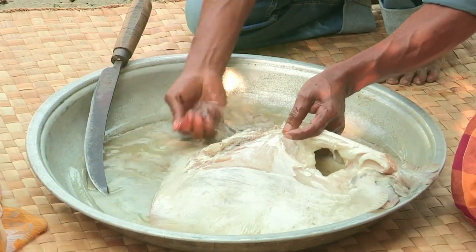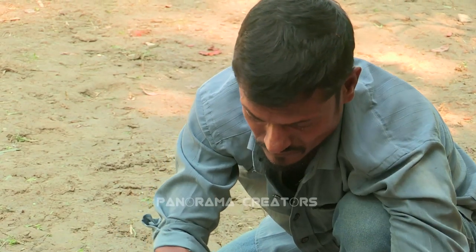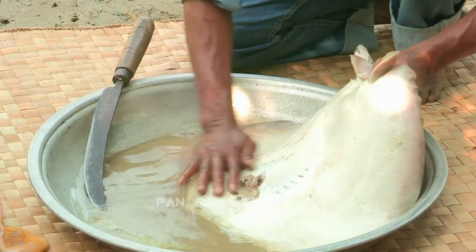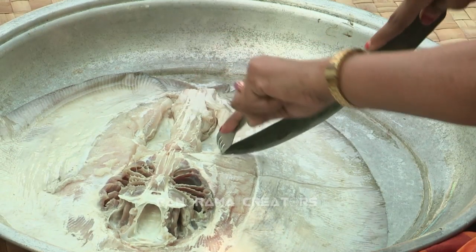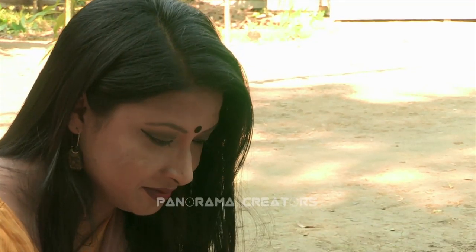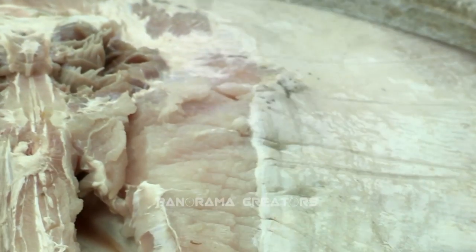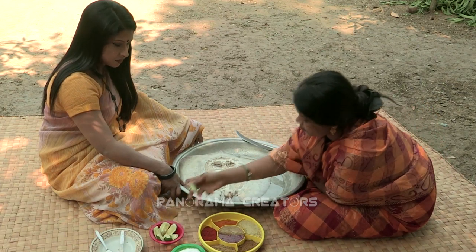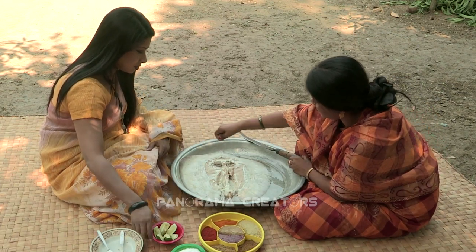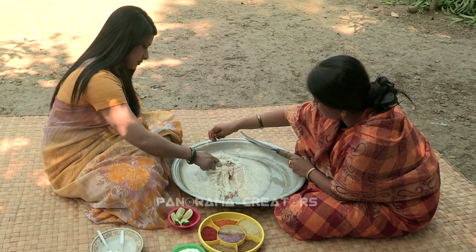For self defense stingray has a poisonous tail but it is not a poisonous fish at all. Taking off the tail and skin, the whole body can be cooked. Stingray is now being scratched with a knife so that the spices can be mixed with it properly. The citric acid of lemon juice eliminates the strong odor of the fish.